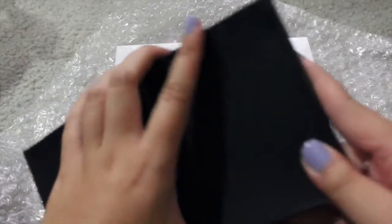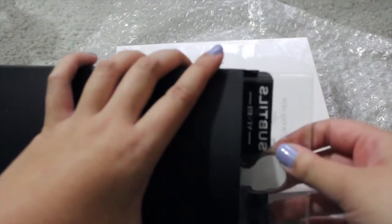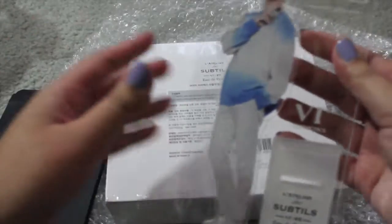Okay, and this is the standee. Let's open this first, shall we? See who we get in here. Let's see how I open this. Hopefully it's... Is it? Oh my god, it is JIMIN! Oh my god, I'm so happy right now.